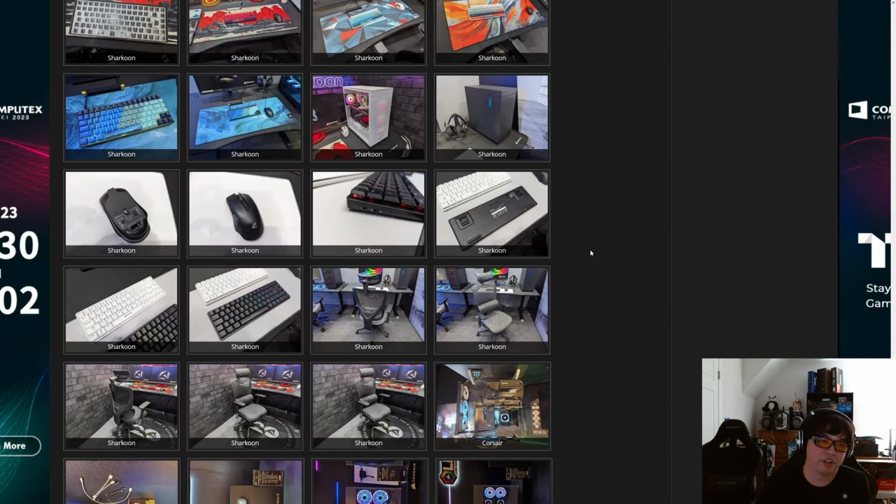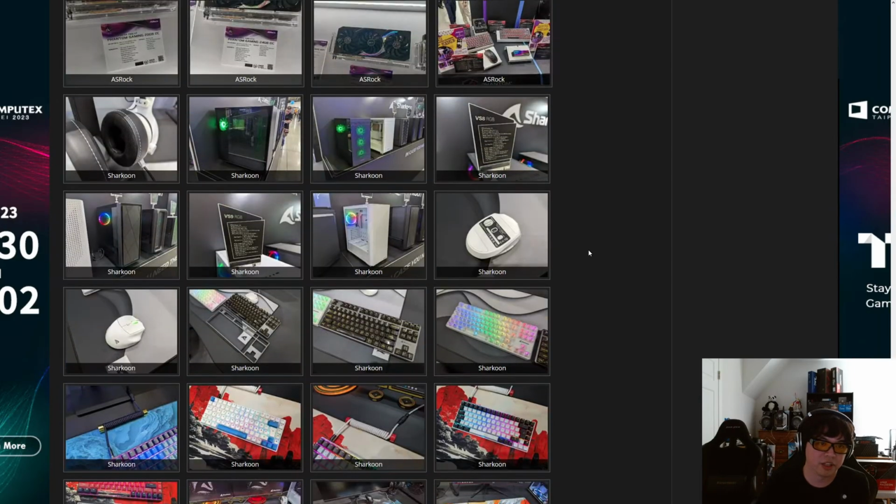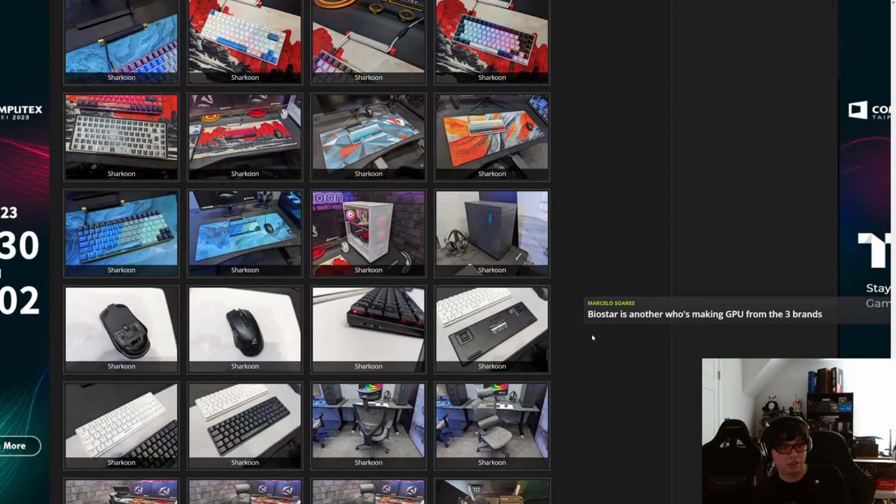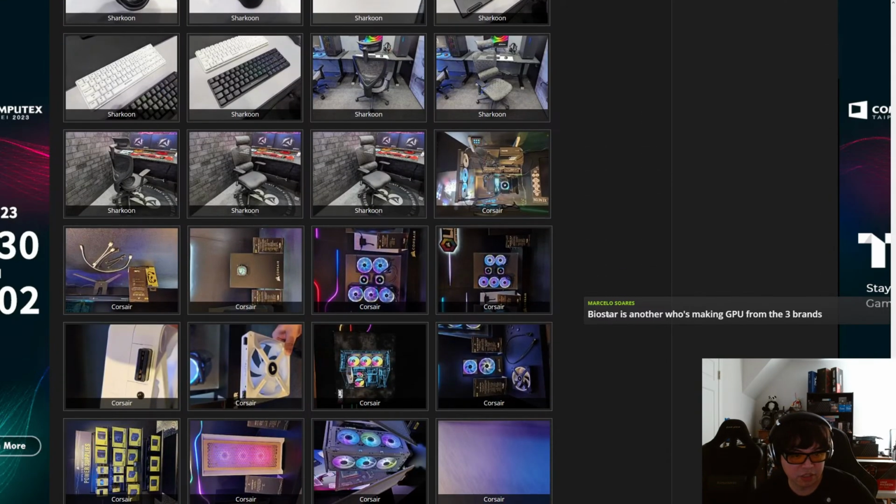Oh, here's Corsair finally. Wait, did we skip past BioStar? Is that another brand who's making GPUs from the three brands? Making GPUs. Oh, BioStar? Really? Was there a video at Computex about that?